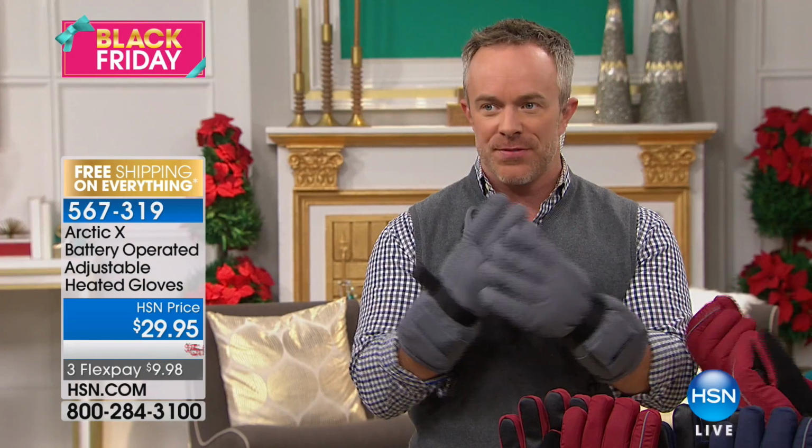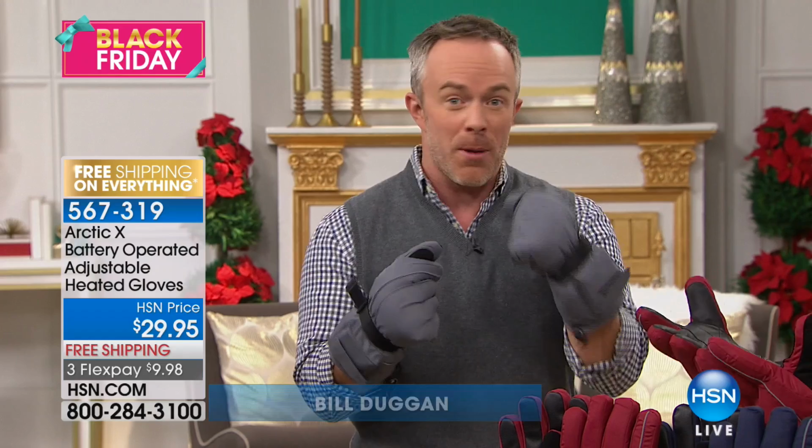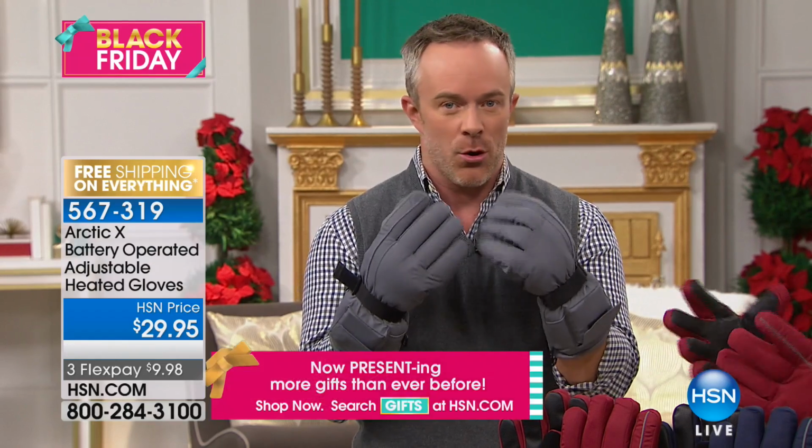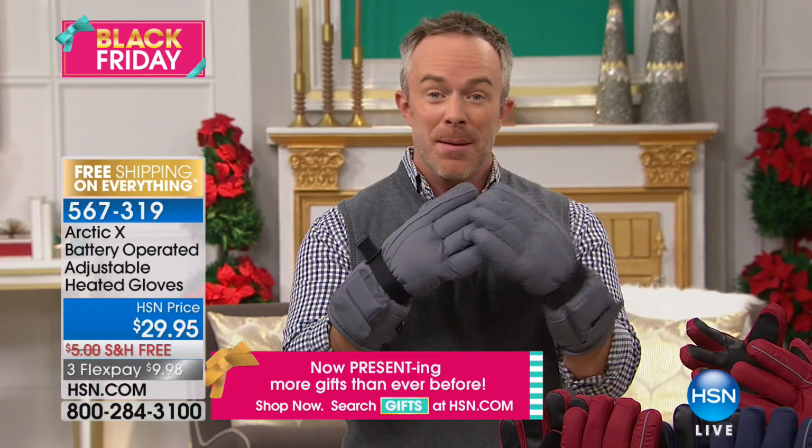The padding, the comfort is phenomenal. But even if you're sitting outside waiting for the kids to get off the bus, or cheer them on at the football game, your fingers start to get cold. You're going to be covered. You have that friend who comes over and helps shovel your walkway, your driveway. Maybe this is your thank you.